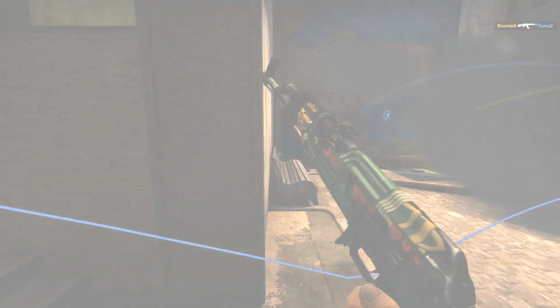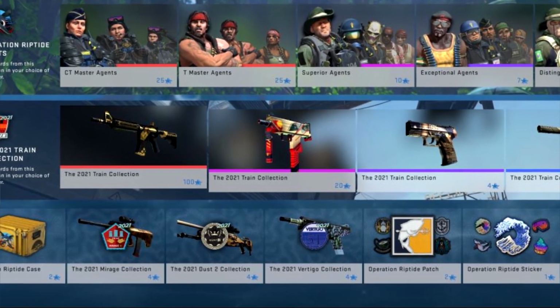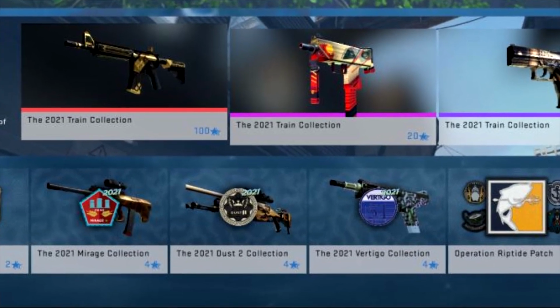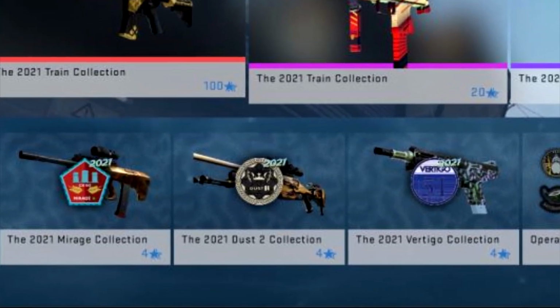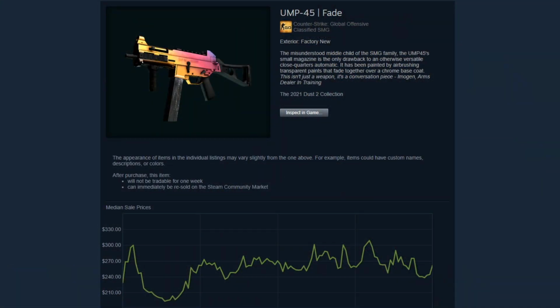But now, let's look at the 2021 Mirage, Dust 2, and Vertigo collections that were implemented in the same way that they have been in the past two operations, just able to buy for 4 stars in the shop. Pretty much all the skins follow this trend where they spiked up at the beginning, as people might have thought they were getting them for a steal, and then crashed down a bit more as more players unboxed them and realized, holy, that's a lot of money, I better sell right away before they dip a lot in price.